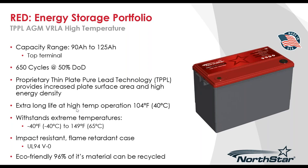The main takeaway on this battery is that, unlike the cycle life, that is 650, it can operate in a temperature of up to 40 C, because that's what its rated power is versus the 25 that you're used to. So this battery is designed for outside plant applications where they're constantly outside and the temperature swings quite a bit, from cold to hot. So this battery is designed to do that.